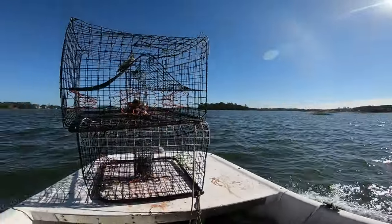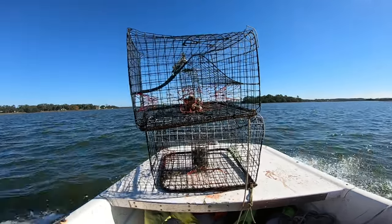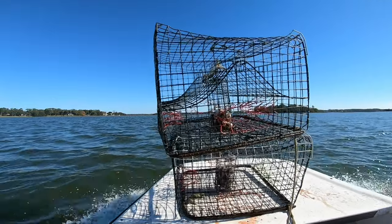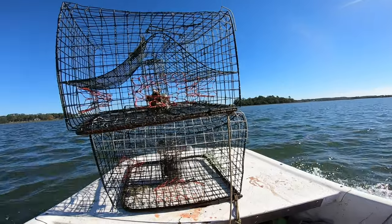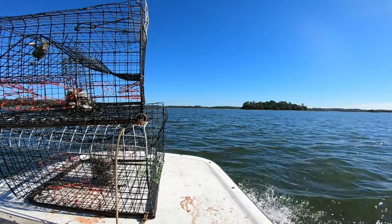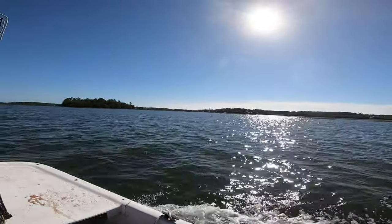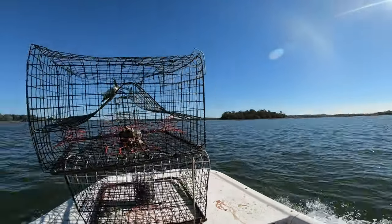Coming up on this other crab pot. Today, right, Seth? It is gorgeous out here.